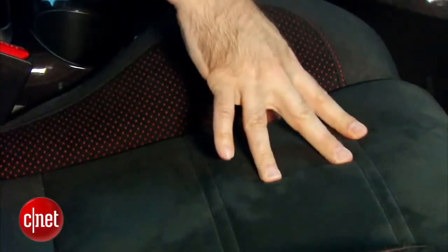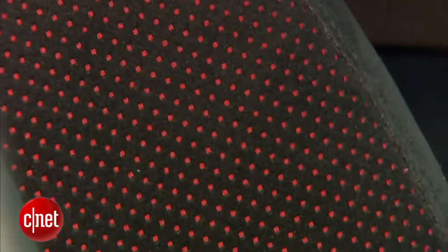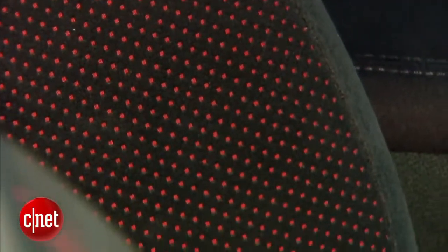As part of the NISMO package, you get these sport seats here. They've got this pseudo suede on here, this kind of synthetic suede. And they've got these bolsters too, which are decent. They're not too high that it makes it difficult to get in the car. Also, we have a manual transmission in this car.